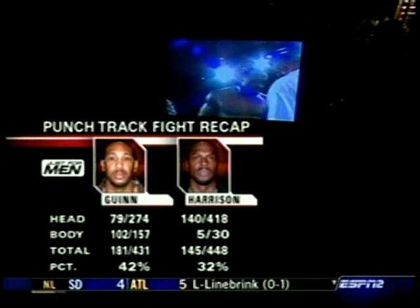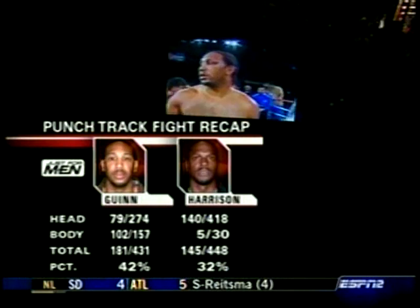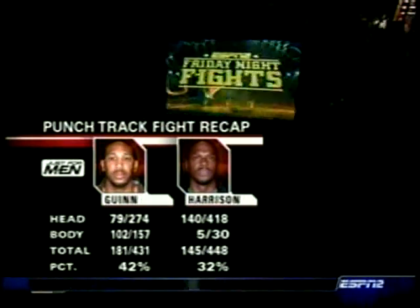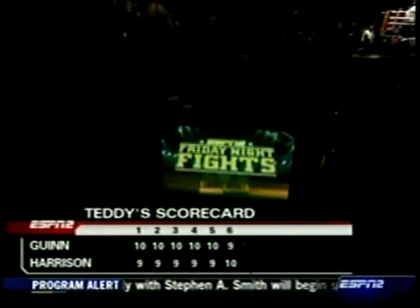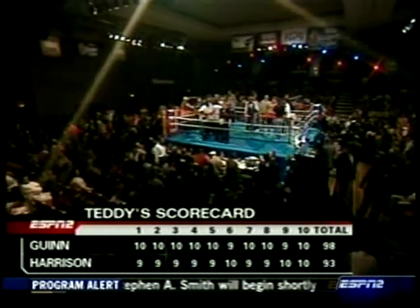Look at the body numbers, 102-5 advantage for Dominick Guinn, who appeared to work just a little harder. Teddy Atlas's scorecard. Sixth round, Harrison landed the left uppercut, rallied at the end, 98-93. Let's see which way it goes with Jimmy Lennon Jr.